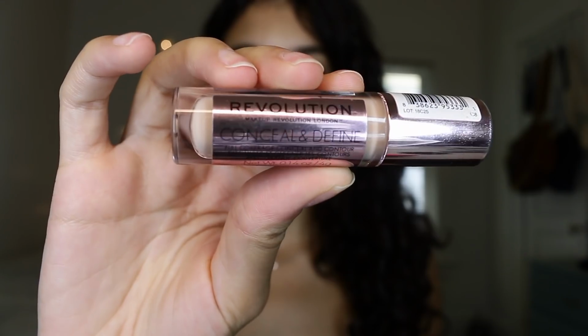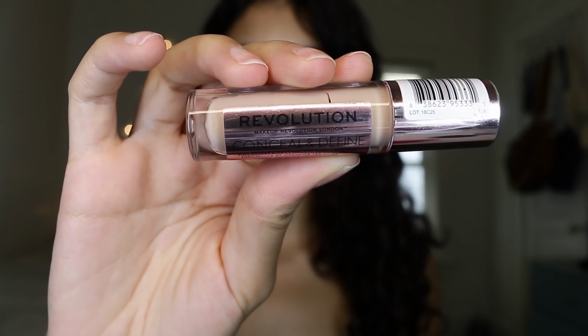Next, I like to use concealer, and I have two from Makeup Revolution. It is their Conceal and Define. This one is supposed to be the one that people always compare to the Tarte Shape Tape. I honestly don't agree. I think the Tarte Shape Tape is a little bit more opaque and has more coverage, but I still like this one.